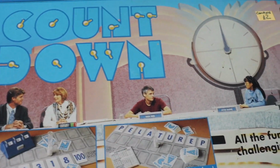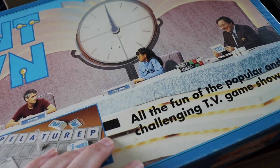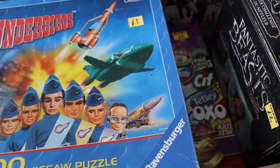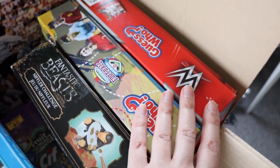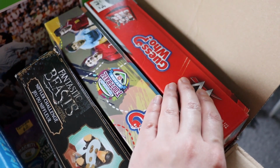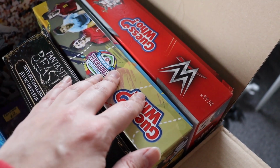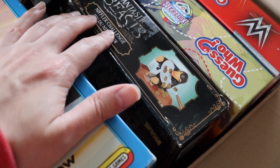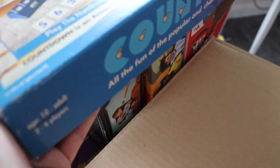Things like this, Countdown, it's complete, it's vintage, but it doesn't really sell for much on eBay, and for the time hassle storing it, it's not going to get me more than a couple of pounds profit anyway. So if I can sell it at the car boot for a couple of pounds, at least I'll get my money back. I probably only paid 50p a pound for that. There's a couple of Guess Who's there. That one's missing the playing instructions, but most people know how to play Guess Who. This one's complete, but it's a duplicate and it's not in as good condition as the one I've got, which I'll keep hold of. This is something that doesn't really sell for much. It sells 99p for postage most of the time.